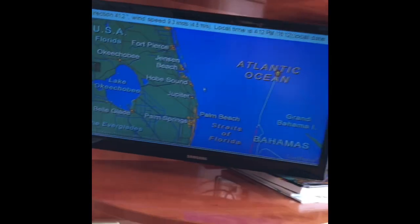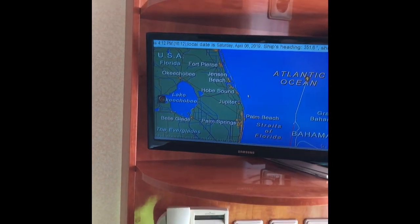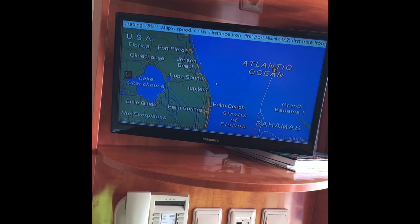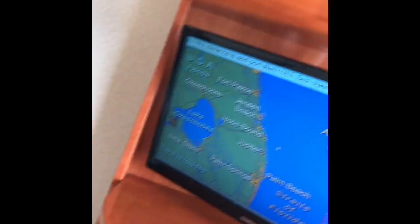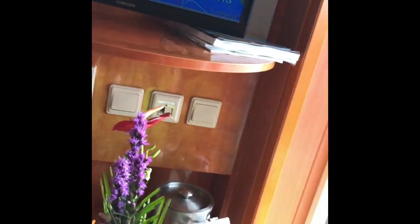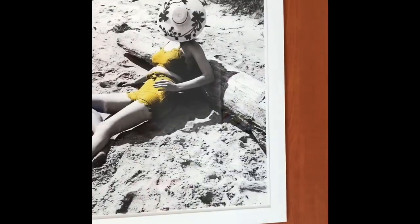A little more to the left, we have a little table set up with a TV. We can get announcements from the captain and the front deck and anything like that through it, if we can't hear it in the hallway. There's more little shelf space. There's a shelf above the TV, a shelf where the TV is, and then a little table below the TV. And then behind me is another painting. Once again, I don't know what that is. And then there is a couch in here.